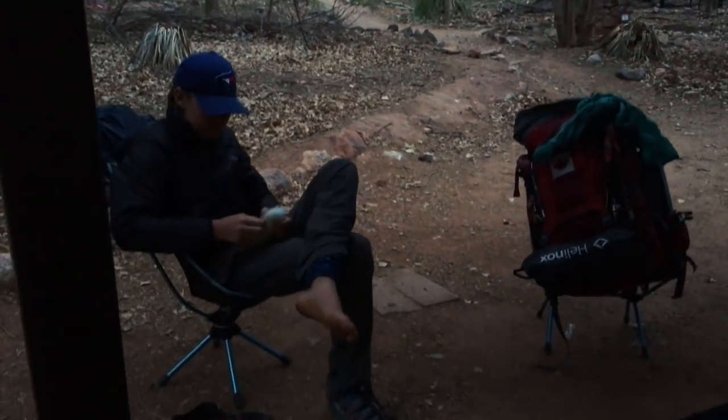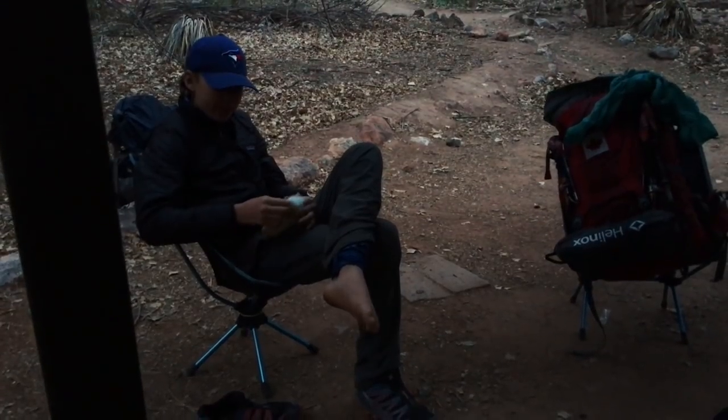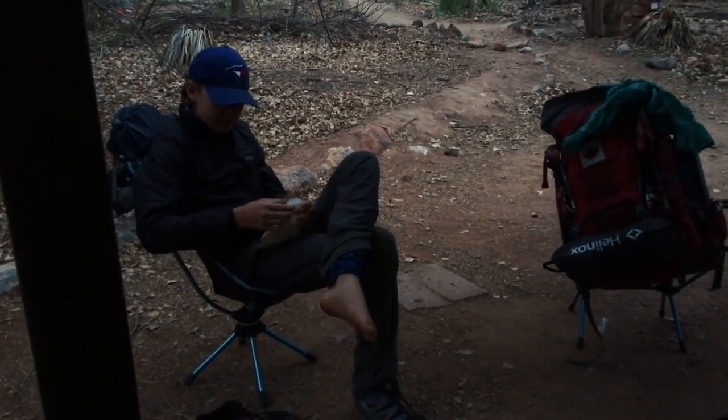Putting your feet in. New Zealand wool. Nice. Yeah, it's smart.